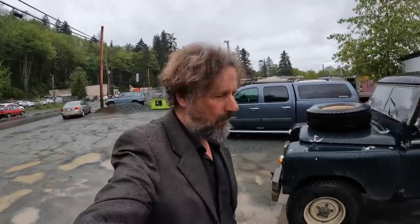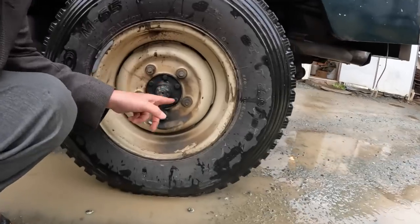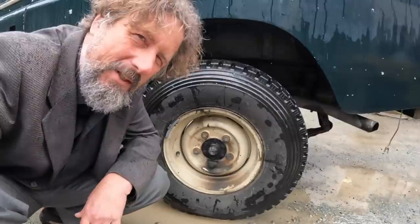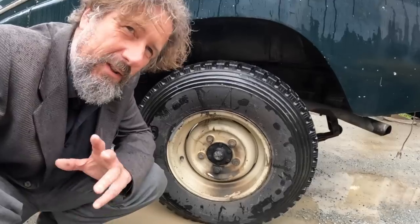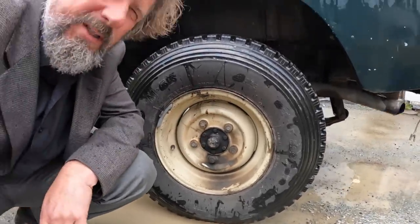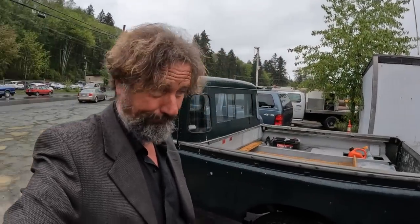Yes, sir, every once in a while, poor old Land Rovers will bust the splines on the inside of the drive flange. And let me show you what happens. Yeah, so the quick solution is to weld the drive shaft to the flange, which happily I just had done here in Duncan at DSS Welding. They were fantastic. I just dropped in, they had a look at it, they laughed a little and said, okay. All right, now I gotta order some parts.